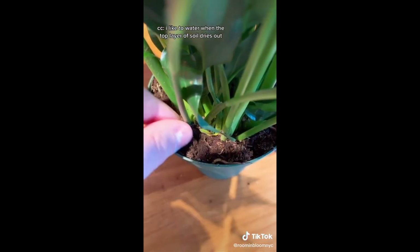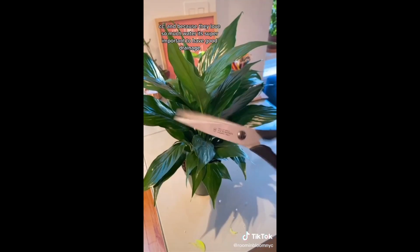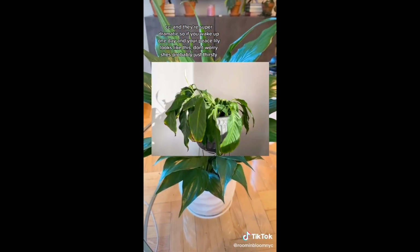I like to water when the top layer of soil dries out, and because they love so much water, it's super important to have good drainage. Always make sure to chop off dead flowers, and they're super dramatic, so if you wake up one day and your peace lily looks like this, don't worry, she's probably just thirsty.